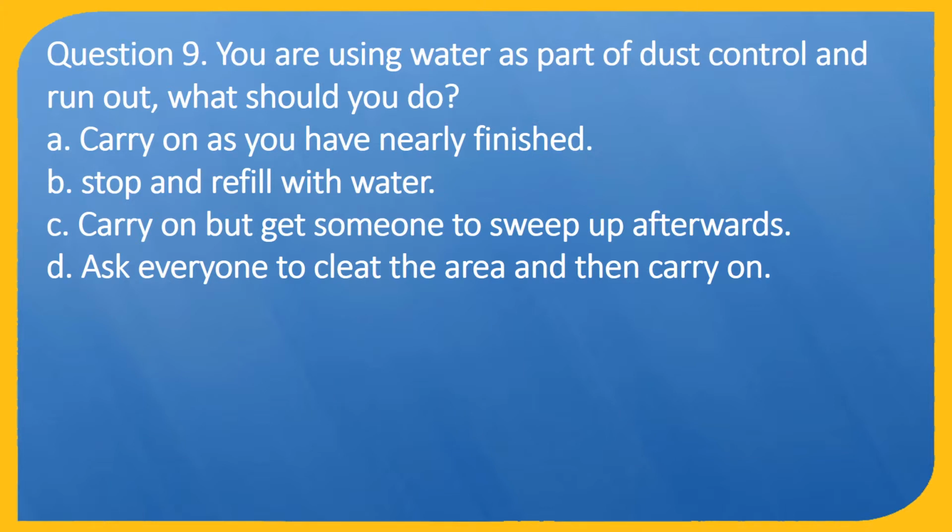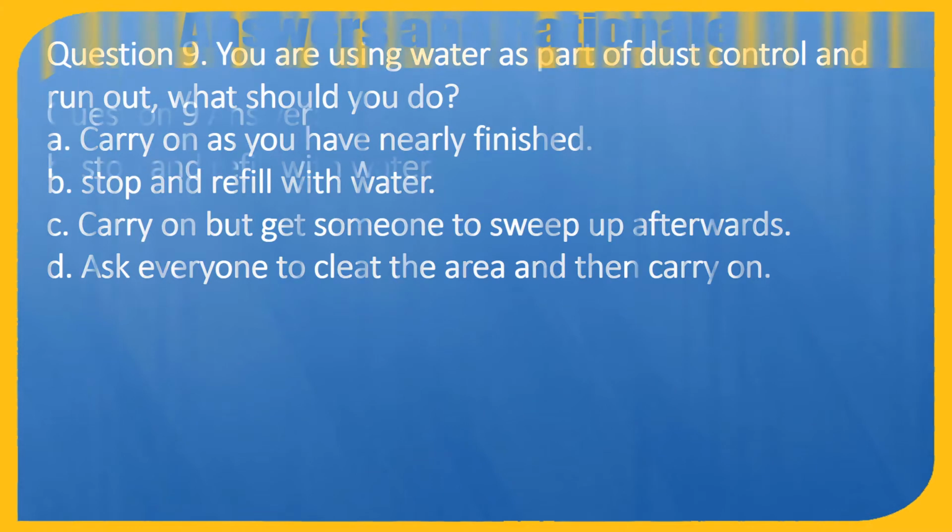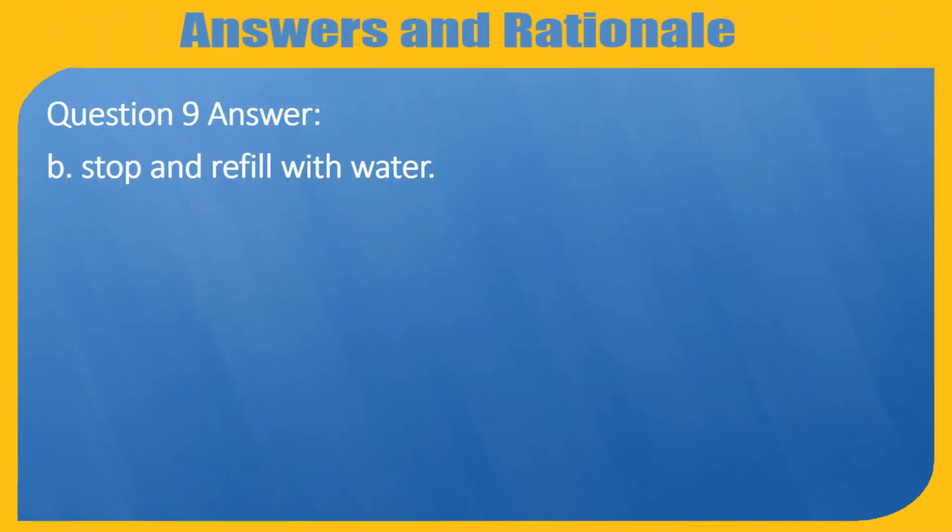Question 9. You are using water as part of dust control and run out. What should you do? A. Carry on as you have nearly finished. B. Stop and refill with water. C. Carry on but get someone to sweep up afterwards. D. Ask everyone to clean the area and then carry on. Question 9. Answer: B. Stop and refill with water.